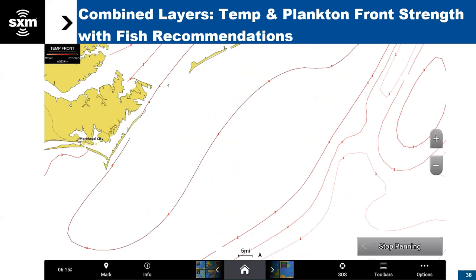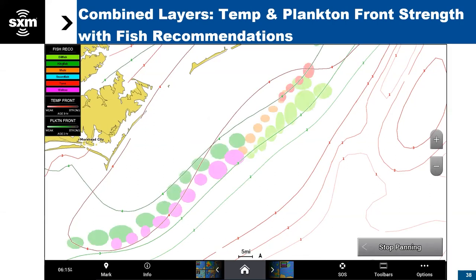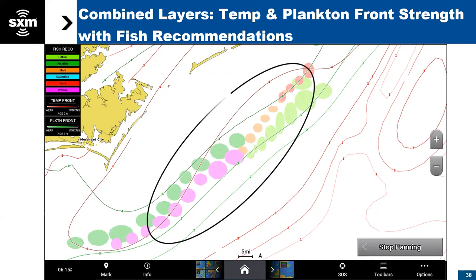So again, here's another example. I've just put the sea surface temperature front layer on. I'm going to add the plankton front layer and then add the fishing recommendations right on top. And you can see how that comes into play. And that's the area where you want to be.